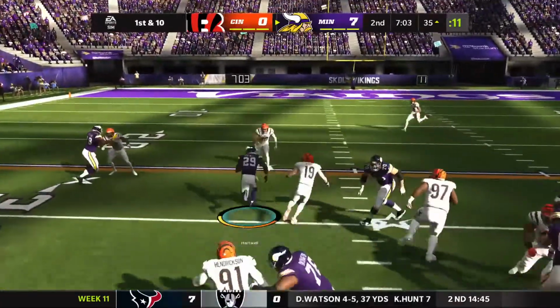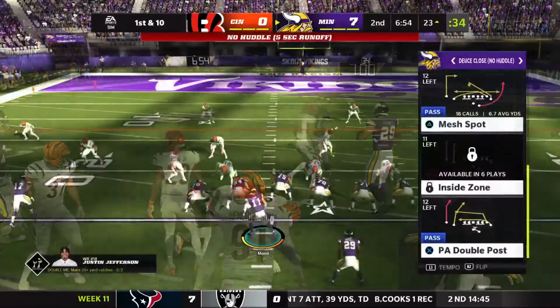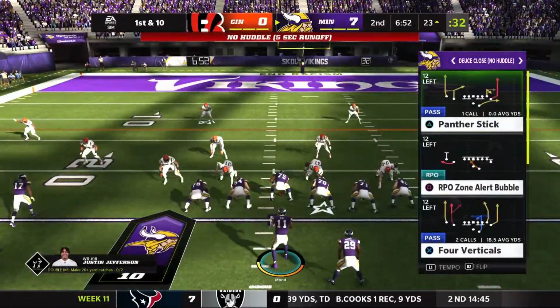Here's a handoff out of the gun. And brought down, but not before they're inside the 25.